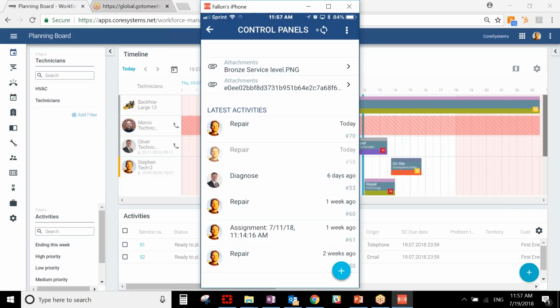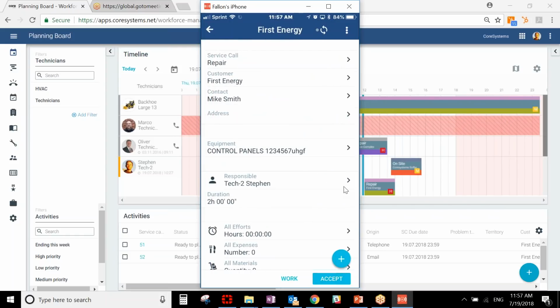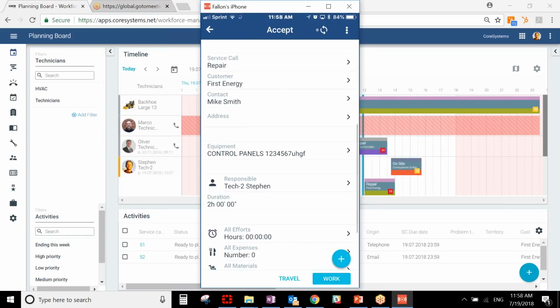And this could be a sales capability. So I took a look at everything. I'm going to accept the job. So these are the workflow steps down here that are configurable based on what your company's needs are. So this is going to let the back office know that they accepted the job.